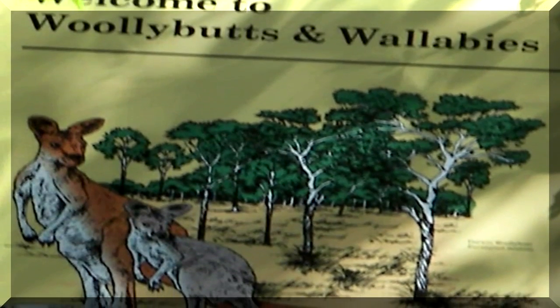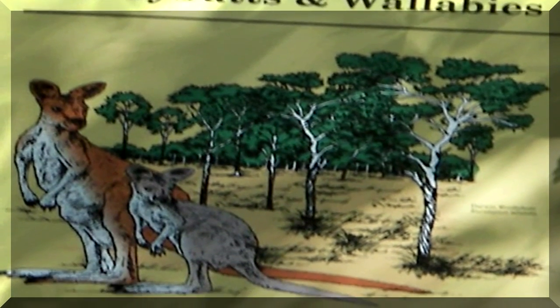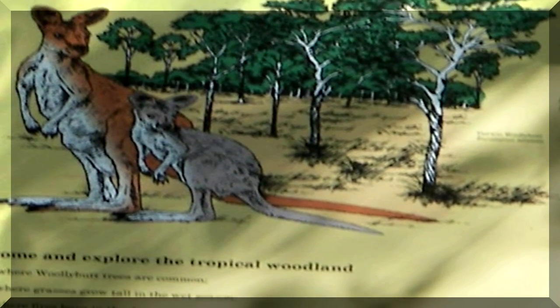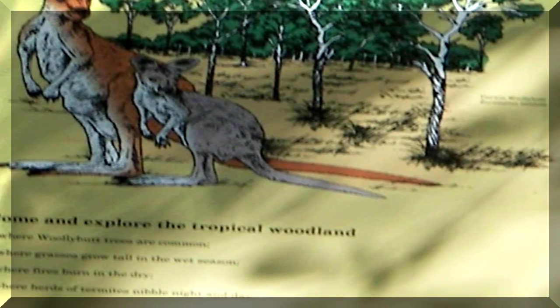Oh, let's finish off. There's lots of kangaroos. I'm not quite sure what a woolly butt is, but maybe it's the larger one. Certainly wallabies are the smaller. There's lots of them.